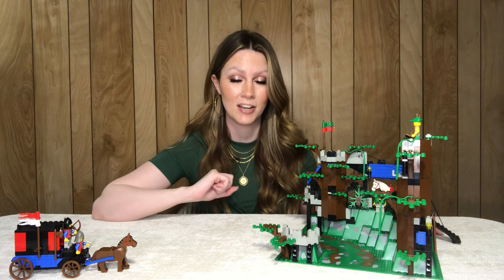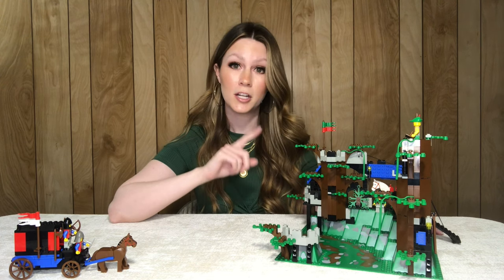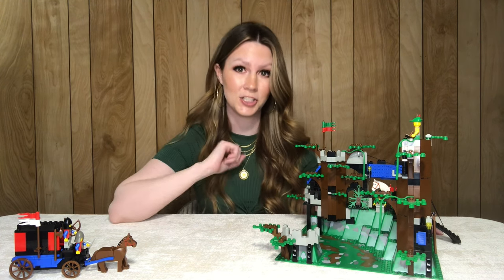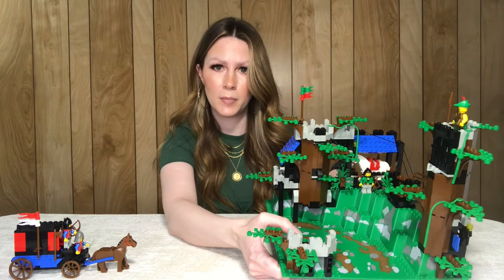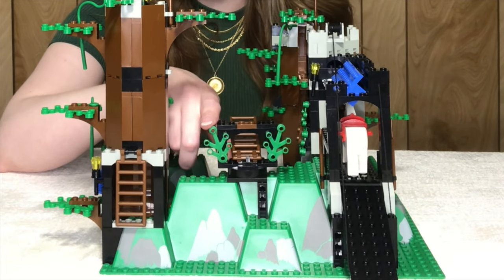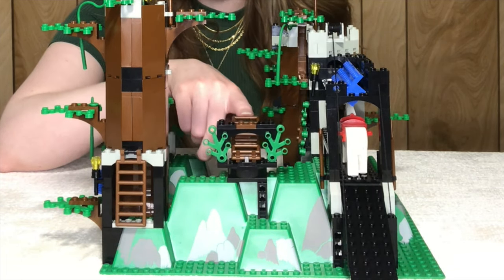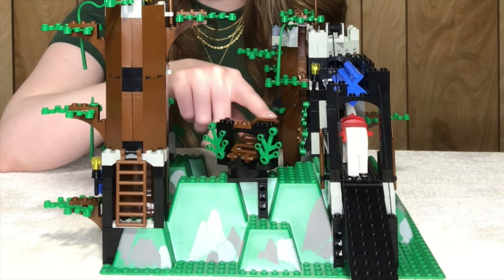It is a top favorite piece of mine, and so this is actually the first set I've had with it in brown. So another reason it's an exciting addition to the collection. Got a little tree build here in the front with an area for your minifigure to keep lookout. This piece right here swivels. It's got a few green leafy pieces to camouflage it. It's got some ladders. Again, I think it would be great for a little lookout area.